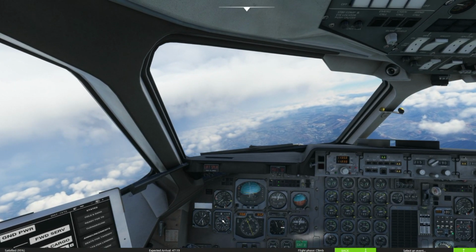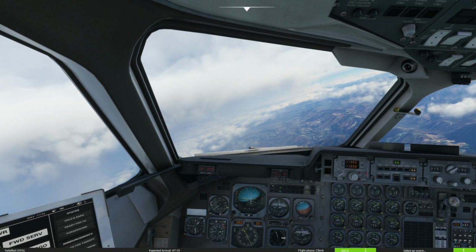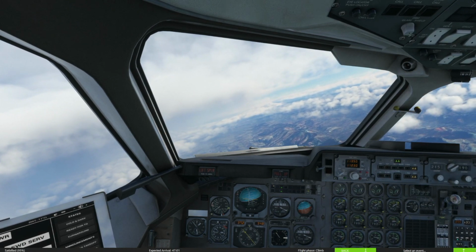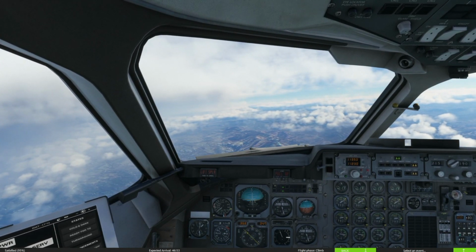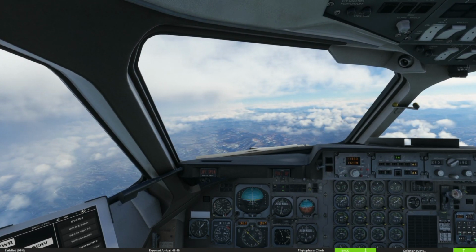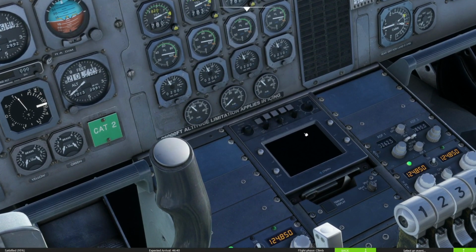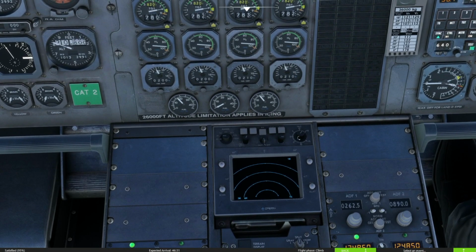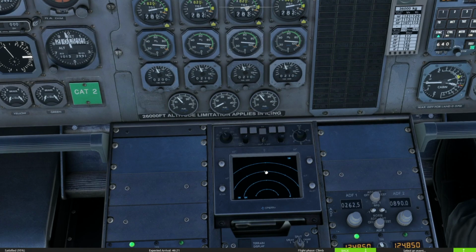Okay, we're picking up that beacon so we can use that for direction if we need to get back onto course later on. I don't actually know if the weather radar on this aircraft works. I think I have tested and for some reason I thought it didn't. But let's see. So if we put this to weather, it doesn't appear to be doing anything.